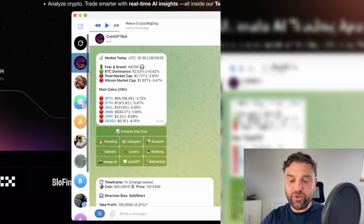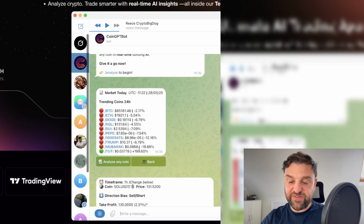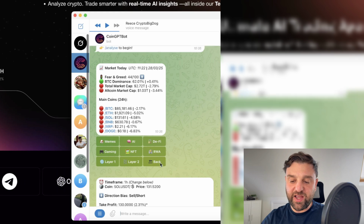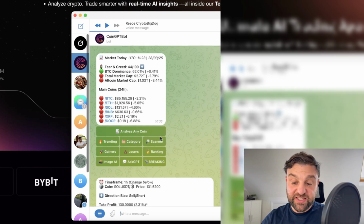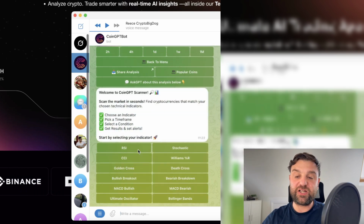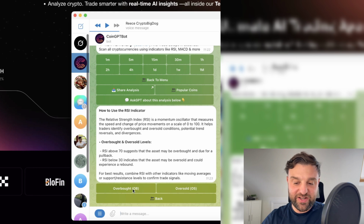The other cool thing you can do is see what's trending. You can see different categories. For example, you could see memes, AI, DeFi, and all the good categories there. And one of the best features that I personally like is the scanner feature, where you can pick an indicator, for example, like RSI, and find coins that meet the specific criteria.